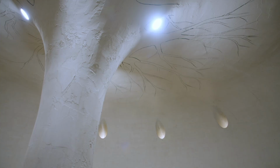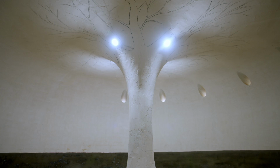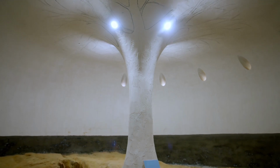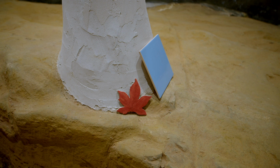And so the middle there is actually going to be a tree, and you can see the branches coming up Christina drew the other day. And above your head will be all these maple leaves that we're making, and around the perimeter will be blue sky.